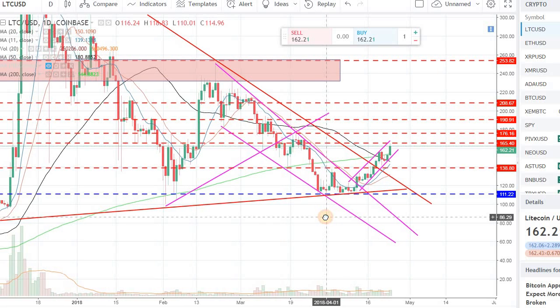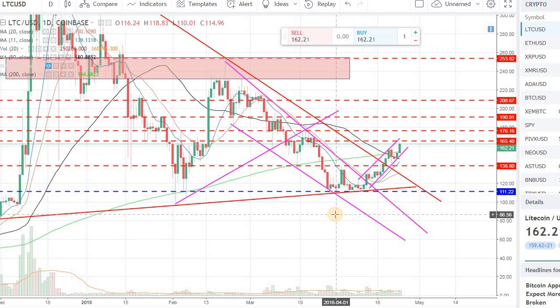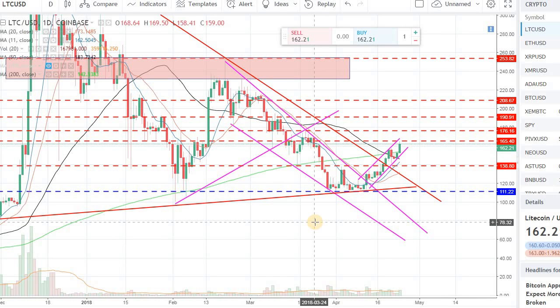That's the one beginner or rookie mistake that people make: they don't take profit. And it really has to do with the psychology, because let's say you take the profit right here in Litecoin at 162, and Litecoin tomorrow goes to 176. You'll be thinking in your mind, oh, I shouldn't have sold my Litecoin, I should have waited, I could have easily gained that additional 7-8% in Litecoin.